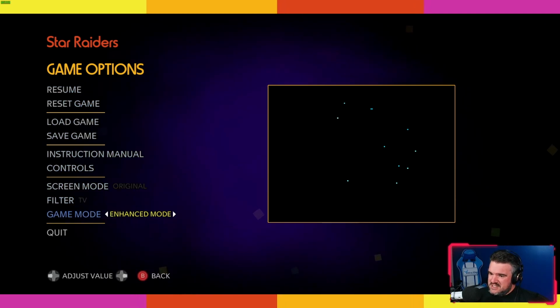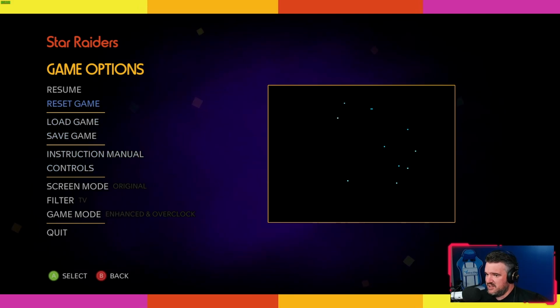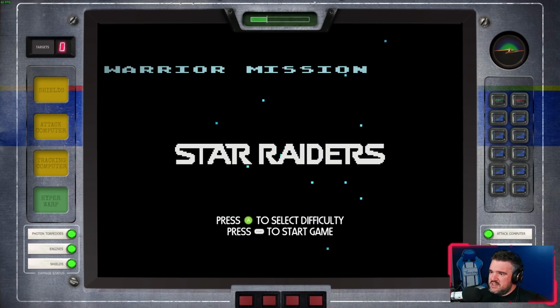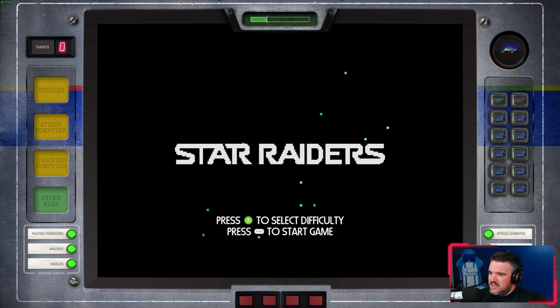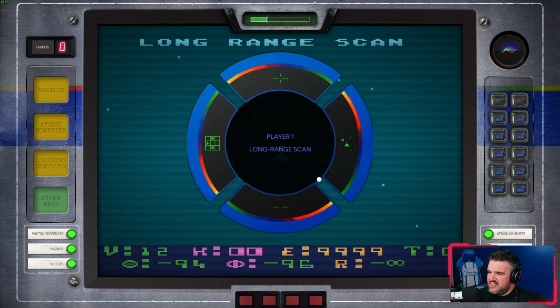What's cool about this is that it actually has multiple different modes. You can play the original mode, you can play what's called an enhanced mode, which has better music and I think some better graphics, I'm not sure, and then enhanced and overclock, which makes the game run better because the original version struggled a little bit, shall we say. And Digital Eclipse did a kind of crazy thing here.